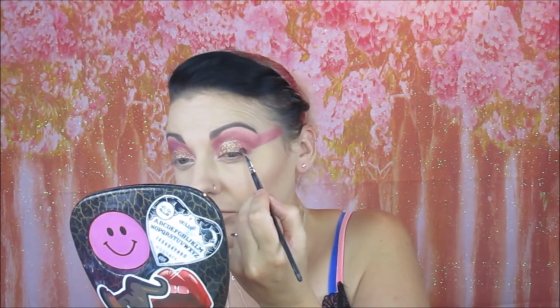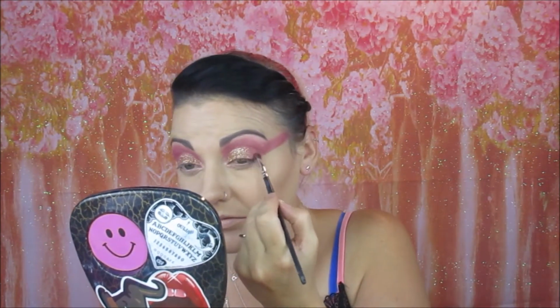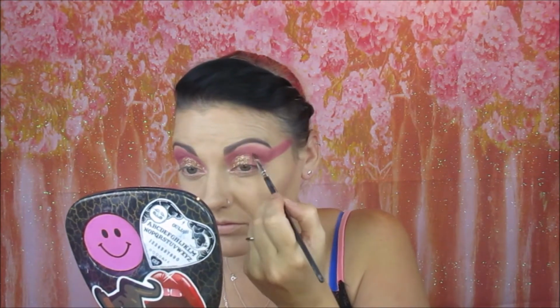And now we're going back into that Aries colour. I'm just going to use this colour with a little tiny fluffy detailing brush, and I'm just blending my outer corners of where I put the pigment and the Aphrodite colour, so they're nice and blended well together. And if there's any of the pigment that's not stuck down, because it tends to fly around a bit, mainly in the crease area, I'm just tidying that up as well with that little fluffy brush.